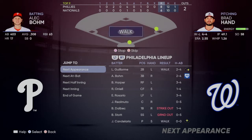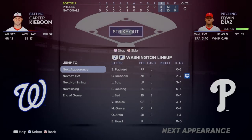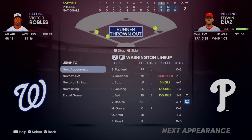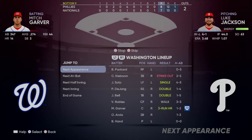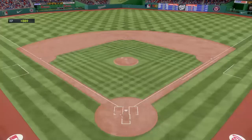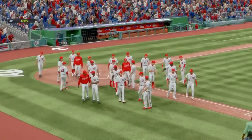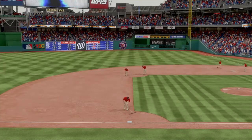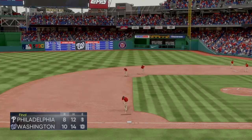Ball 4, take the base. That's ball 4. Come on, Edwin, you better not blow this game. Why did they take Edwin out? They should have just left him in there. Oh man, that was Luke Jackson in there who gave up a 3-run bomb. The fuck? And let's let Diaz close the game out.